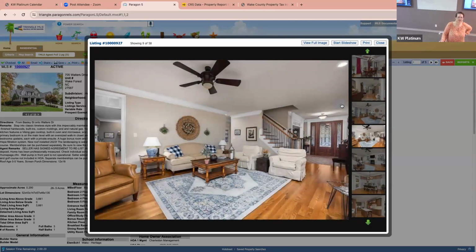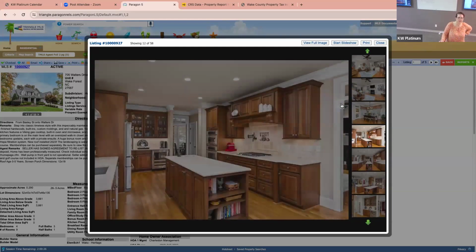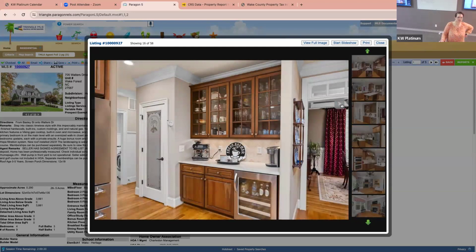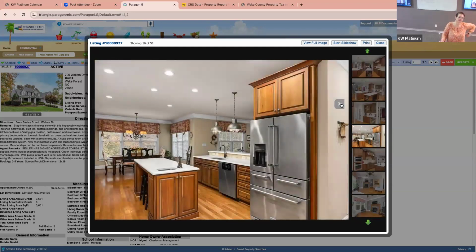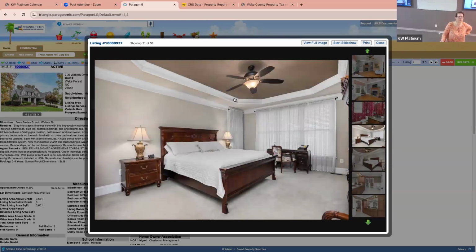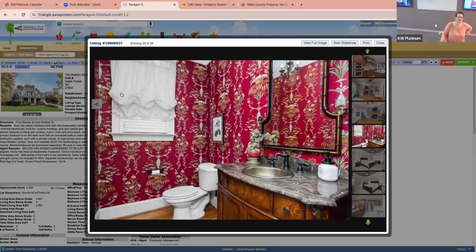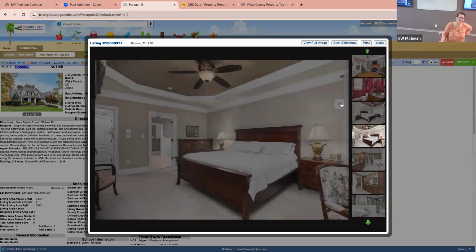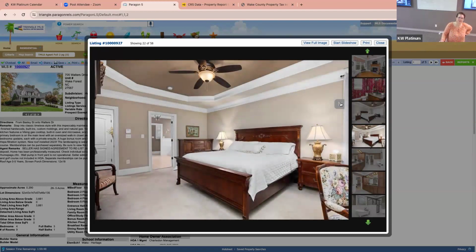Looking at this house, it's probably very similar to my home. It doesn't look upgraded to me, it looks like the same counters and cabinets that were installed when they built the house. Oh, choice. People make choices. That's a choice. As a listing agent, I would tell them to neutralize that and take the wallpaper down. That's probably their favorite bathroom. It probably is, but it sticks out like a sore thumb compared to the rest of the house.